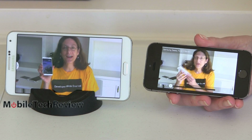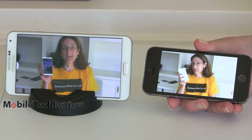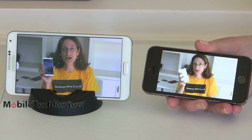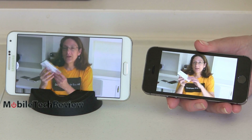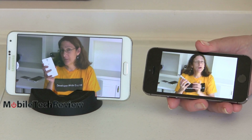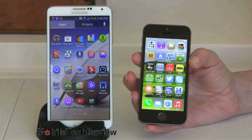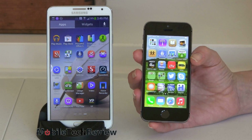And now to give you an idea of what it's like to watch videos on each of these and the size that you're working with, well, here you go. We got the same video, obviously, playing on both of these, and you can see what a difference in size, huh? Wow. But you can also see that even though these are both set to maximum brightness right now, the iPhone is brighter.